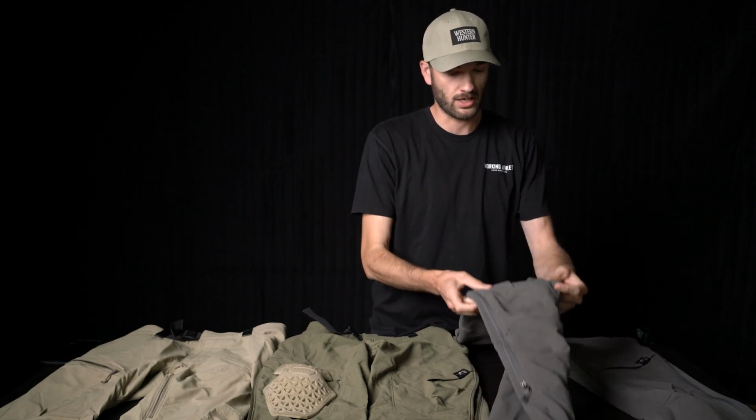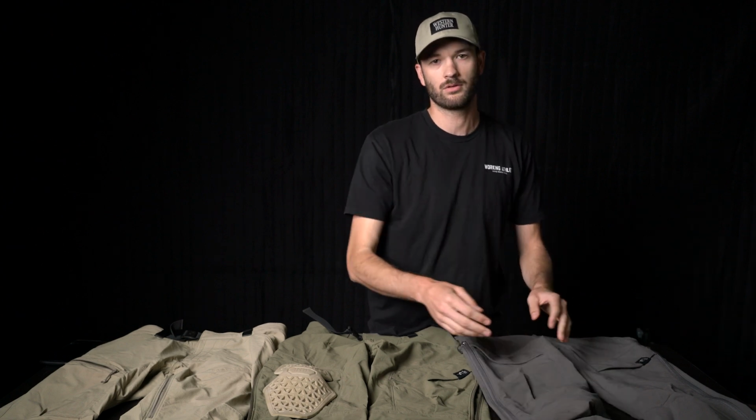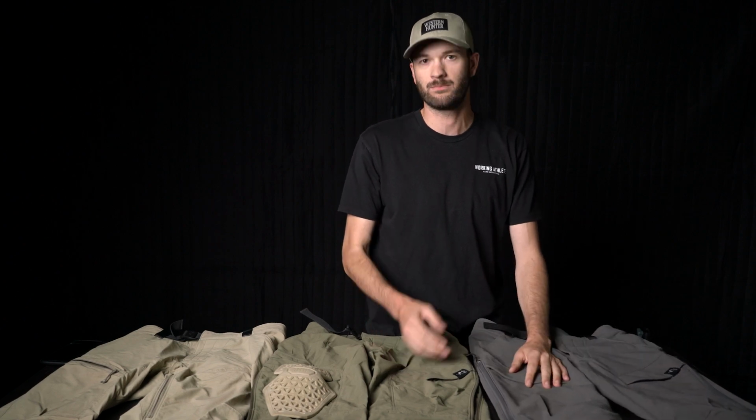They're freaking great. I did rip them, but when you walk through a bunch of burnt oak brush, you're gonna rip stuff. I don't care what it is. You can make stuff, like people rip denim in there.